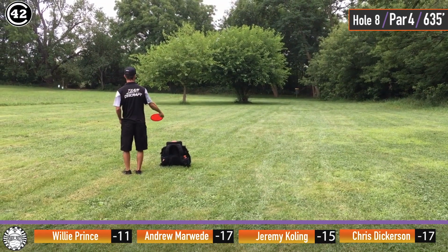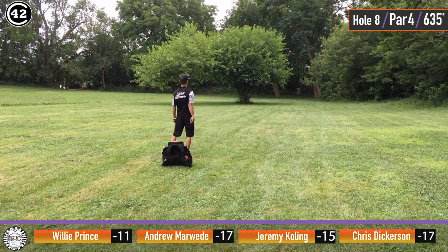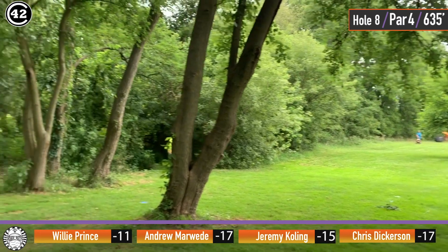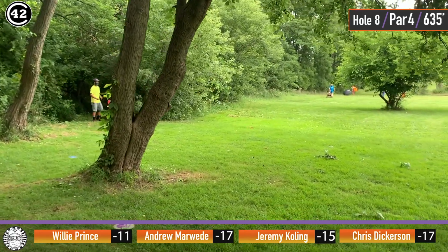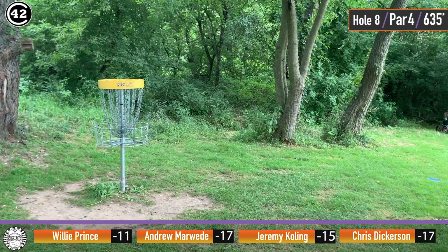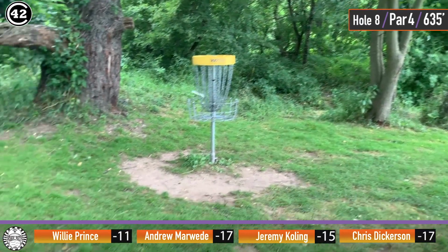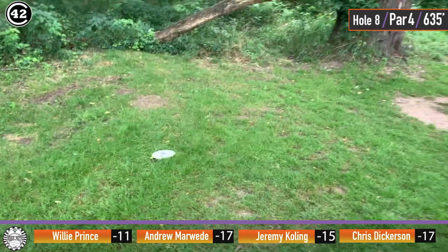And look at this, and again, Willie with an eagle look. And this is early release. This needs to get through, and it does not. He's going to have an outside circle look. He's going to have to work for the birdie now. Got to lean out forehand. Oh, my gosh. That was a great run there.